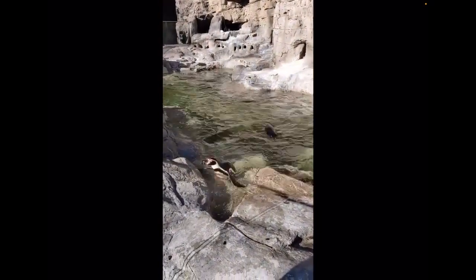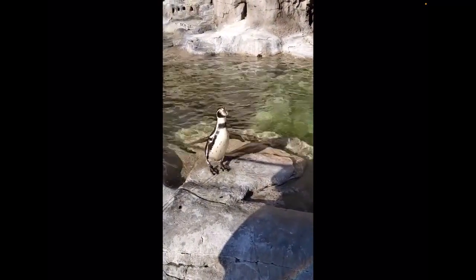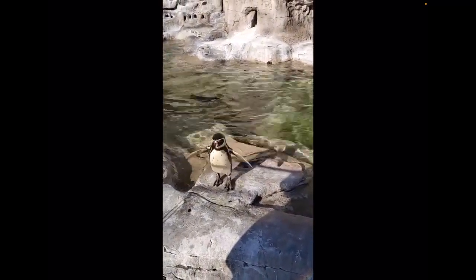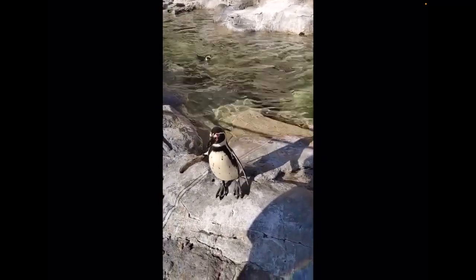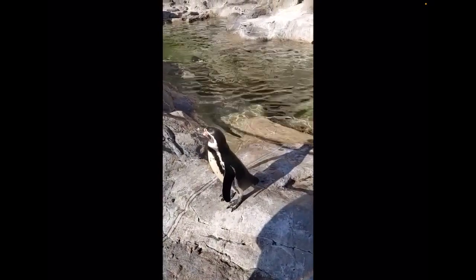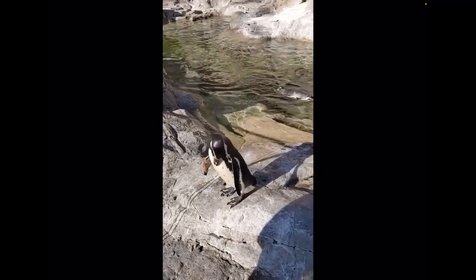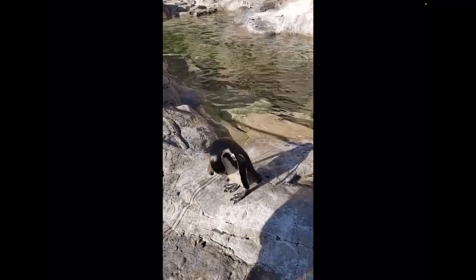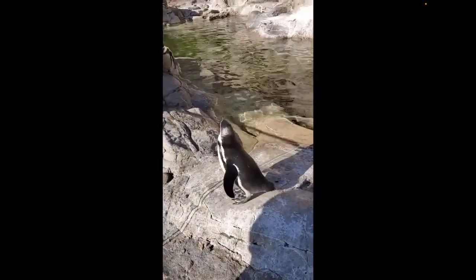Oh my goodness. And then he decides to perch right in front of us. We are so close that if I extended my arm straight out, I would touch him. I felt bad because I thought, I hope he's not wanting food, because there's no way that's even remotely allowed. It made me uncomfortable that he got so close.